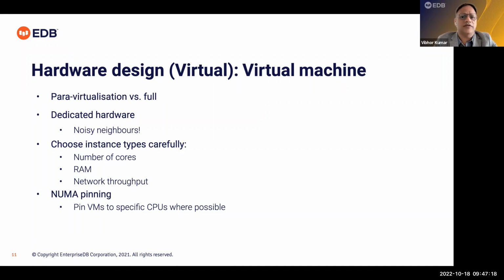The other piece you would like to consider for virtualization, of course, is the number of cores you want to allocate based on the number of virtual machines you want to define on your system, the amount of RAM you want to define, the number of virtual machines you want to execute, and of course, allocating that RAM properly. And again, the other key part is the network throughput, because to allocate such a huge volume of disk space, you would like to use shared storage, and having proper network bandwidth between the shared storage and the virtual machines is very, very important.